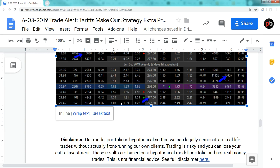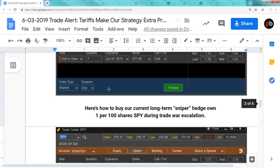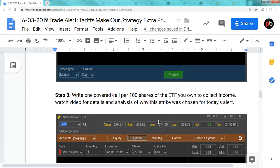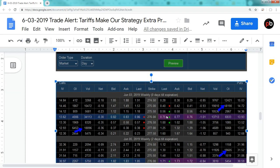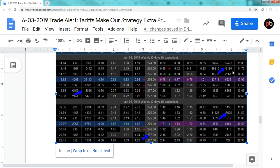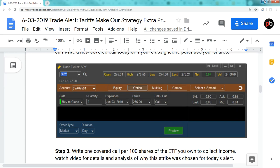On the other side, the call option market is flowing into the 277, and so without some crazy news, I'm not sure what else could be announced between now and Wednesday. Of course, more rhetoric between US and China, but we're protected to this 275 level. So that's the trade alert.